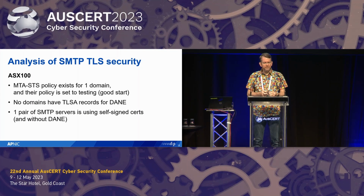Still in the ASX 100, for MTA-STS, there was one policy for one domain, and it was set to testing, which means they wouldn't actually enforce anything. It's a good start. This is what you expect to see when someone's going through the testing and then enforcement ramp-up curve. But only one domain had any MTA-STS record. No domains had a TLSA record for DANE, and one pair of SMTP servers was actually using self-signed certs. And without DANE, self-signed certs are a little bit useless.